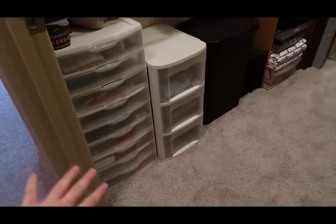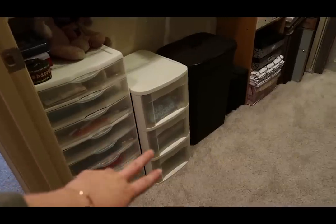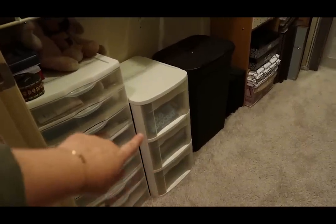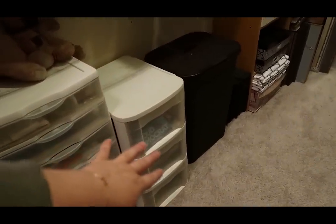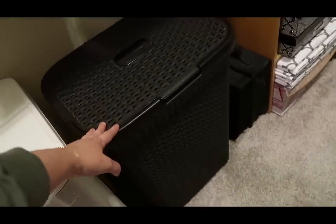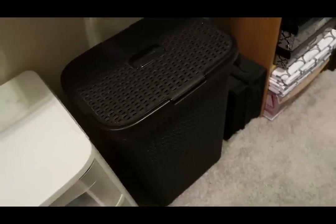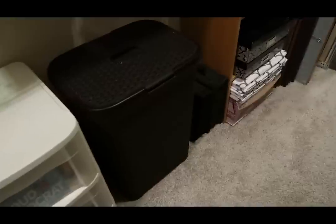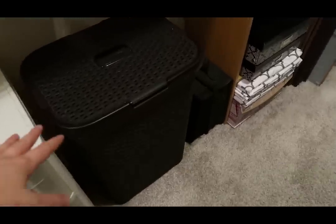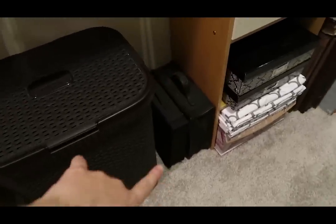In this plastic cabinet, I have sewing things and some art supplies. In these bottom drawers, I have art supplies, and the top drawer here is hardware. This is a plastic laundry hamper that's made to look like wicker, kind of. I thought that was really pretty. It was a bit expensive at Target a while back. I think it was about $60. Would not normally spend that on a hamper, but I wanted something that looked nice.